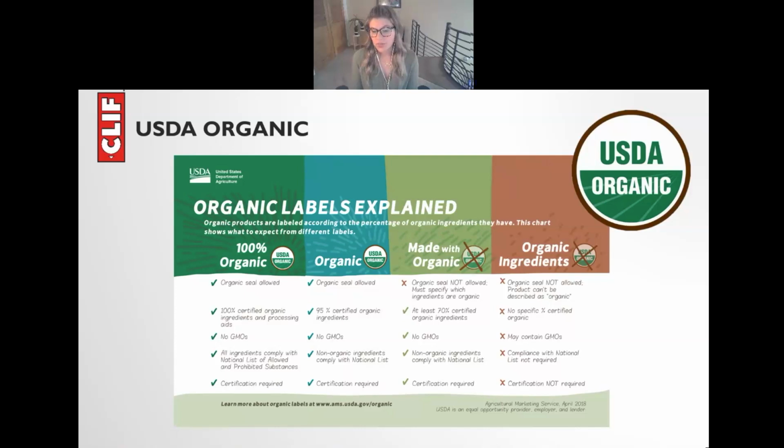It's important to note that just because a food doesn't carry a USDA organic seal, the green and white seal you see here, doesn't mean that it doesn't contain organic ingredients. Foods that carry the claim "made with organic," like for instance, a "made with organic oats" claim, still meet the organic standards set by the USDA, as you'll see here in this third column. In fact, these foods are still made with at least 70% certified organic ingredients.